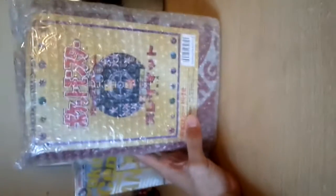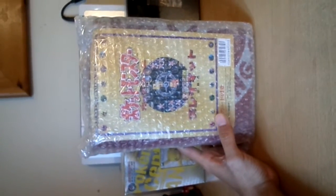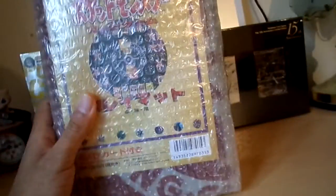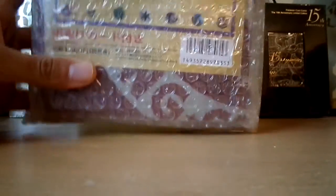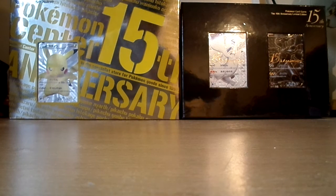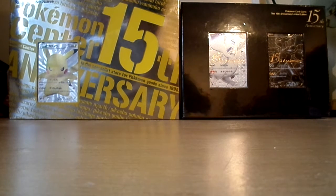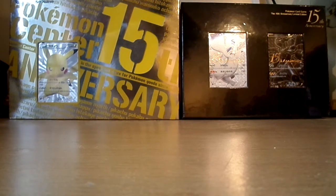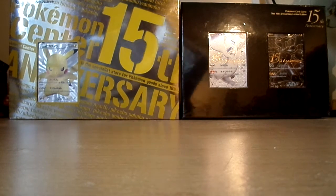So I believe this is the player's mat, where I think you get one of the Slowpokes in it. Oh, so it's the red and the green one, which is excellent. I don't know if you can see that. Probably going to have to open it actually, because it looks like it is sealed, so that's good. Don't want it not to be sealed. It should be sealed. So, give you a better look at it, guys.